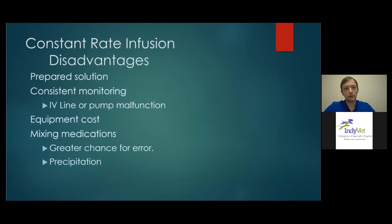Now, there are some disadvantages to using a constant rate infusion. First of all, it's going to require an IV catheter, because that's generally the way we're going to be using these. And you're also going to require hospitalization for constant administration and monitoring. Also, we need to prepare a solution.